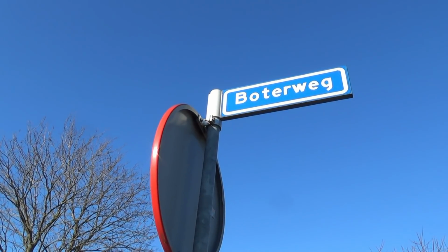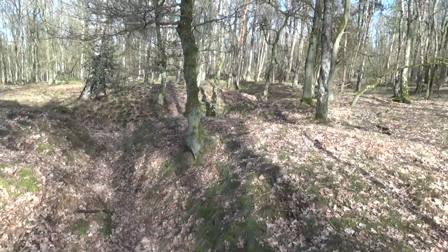Well, you see that sign? It says Boterweg. That means Butterway or Butter Road. And there's a reason for that name. I will tell you soon.